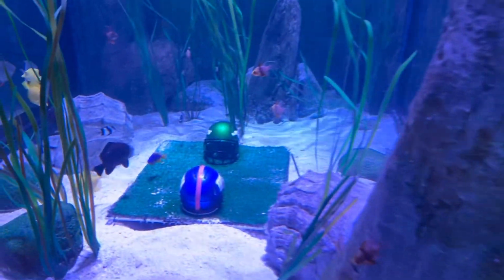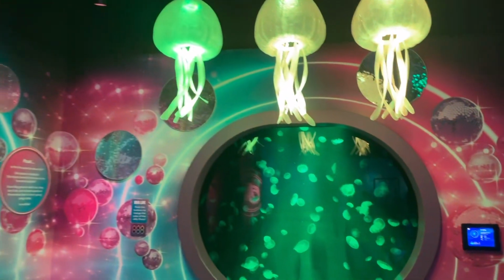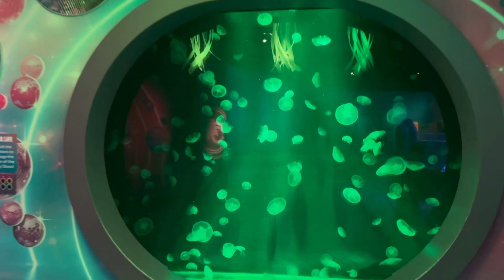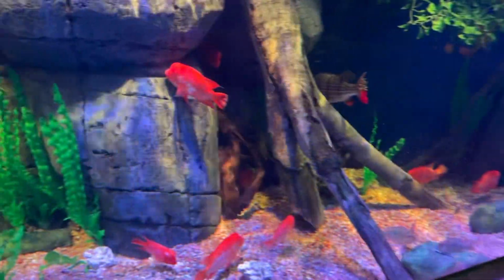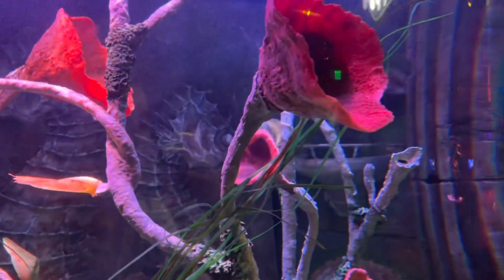This fish tank looks like a football field. Cute. There's jellyfish and a lot of other fish. Also a seahorse. Can you see it?